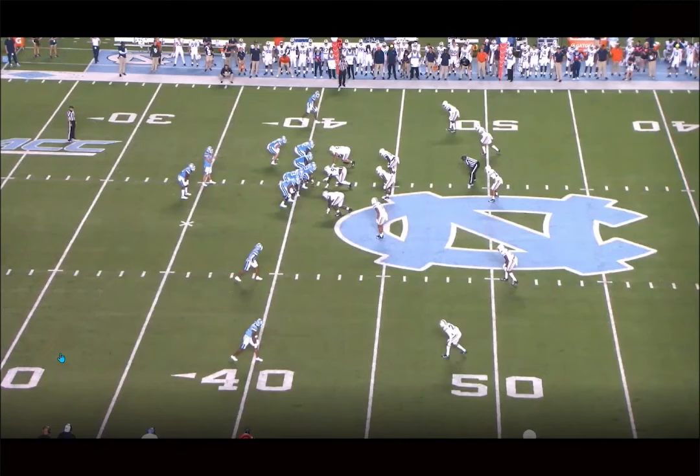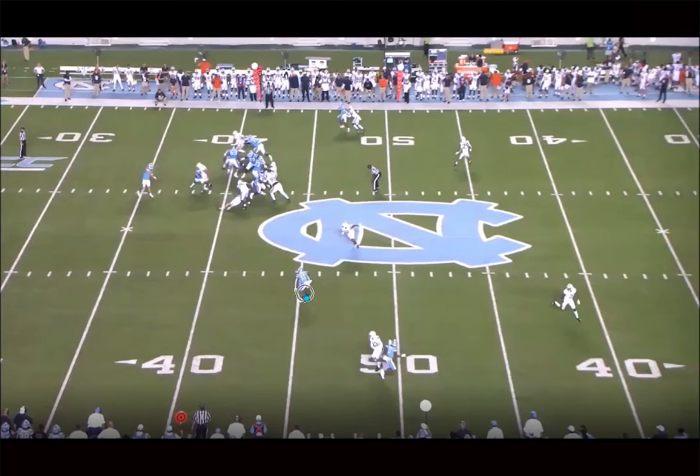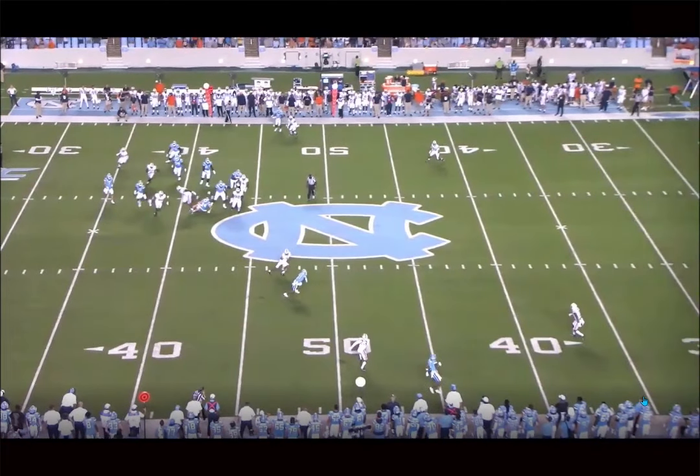Watch his feet here at the catch point. He slows down, and look how he repositions his body to work upfield. Right before he catches it, he flips his hips vertical up the field. He points this right toe, so as he catches it, he shifts all his momentum up the field. This is how you become a really good yards after catch player at the next level, because you can't just be an explosive athlete and expect to make a bunch of NFL players miss. You got to be able to do these little nuances to just maximize your chances of working after the catch.